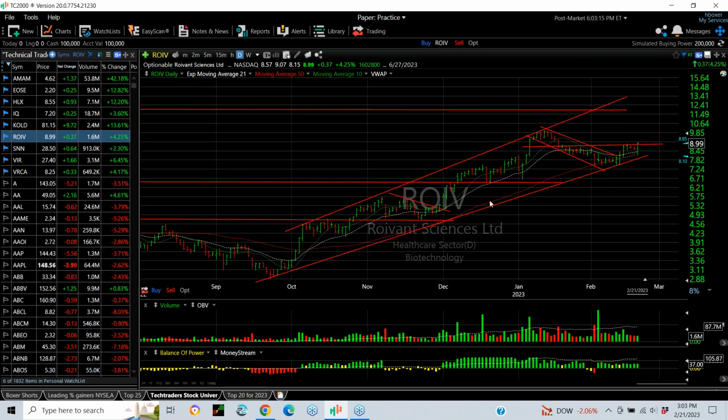ROIV, one of my top picks for the year, popped, had a reversal engulfing bar off the moving average near the trend line. Now it's right at resistance here. Should it get through here, I would look for a test of 10 and 12. That's a top 20 pick of the year.